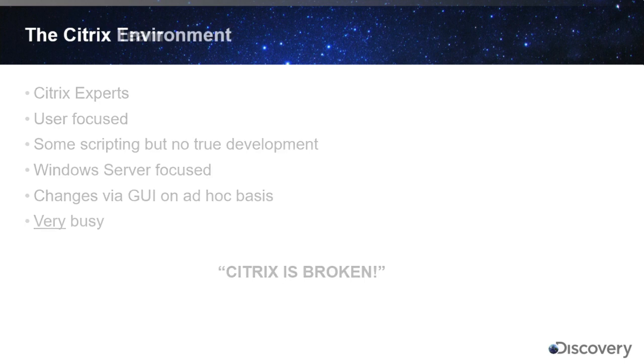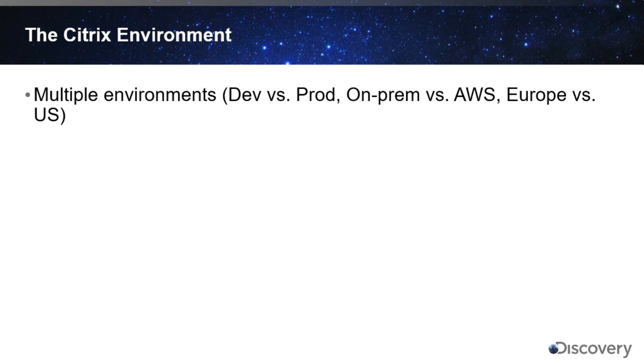All right, so let me shift to the environment. We have several different environments, on-prem, cloud. In both cases, it's spread across European and US regions. There's separate controllers for both dev and prod. So that's 10 environments, and then remember there's only three members on the Citrix team to support that.